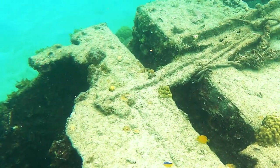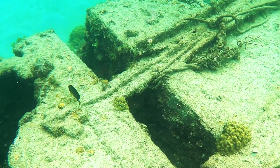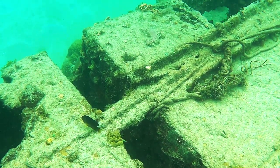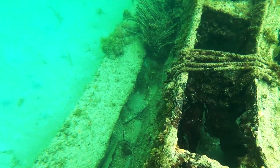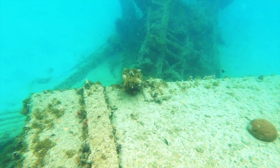Sunken ships like this act like artificial reefs to help re-establish the ravaged ecosystems of the Caribbean. That's why it's important to make sure you only wear reef-safe sunscreen so that they will be around for generations to come.